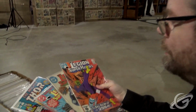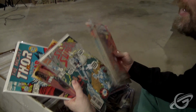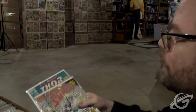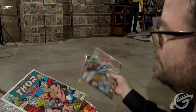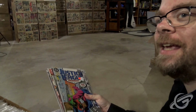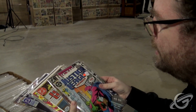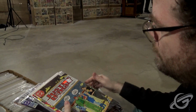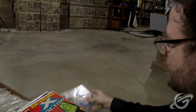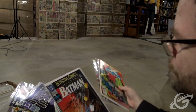There's some Legion of Super-Heroes, which my eyes glaze over just thinking about Legion. Silver Surfer. Look at that Storm cover, Jason. Jason's been reading some Silver Surfer lately. Jason, what have you been reading, man? Thanos. You're getting up to Infinity Gauntlet. Mm-hmm. Road to Infinity Gauntlet. Justice League of America. I have that cover, I think. Amazing X-Men. X-Factor, All-Star Comics, Mighty Thor.